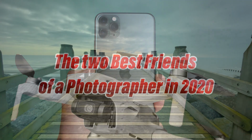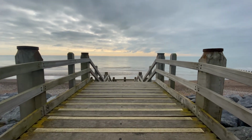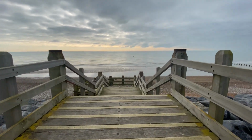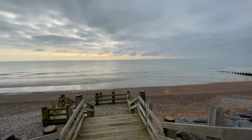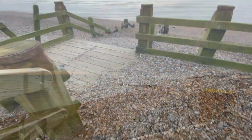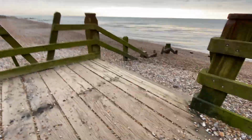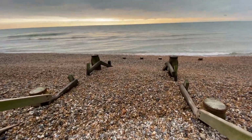So hi guys, I was out today and I recently got the iPhone 11 Pro and also have the DJI Mavic Mini, and it really hit me that they are basically the two best pieces of equipment. I mean, there are obviously other mobile phones that are on par, but they're kind of like the photographer's best friend.